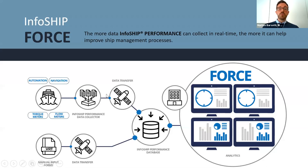Let's see how it works for us. As we said, we have the data collector on board, collecting all the data coming from all different types of equipment and systems, and through the data transfer, make this data available not later than 5 minutes into the InfoSHIP performance database on board.